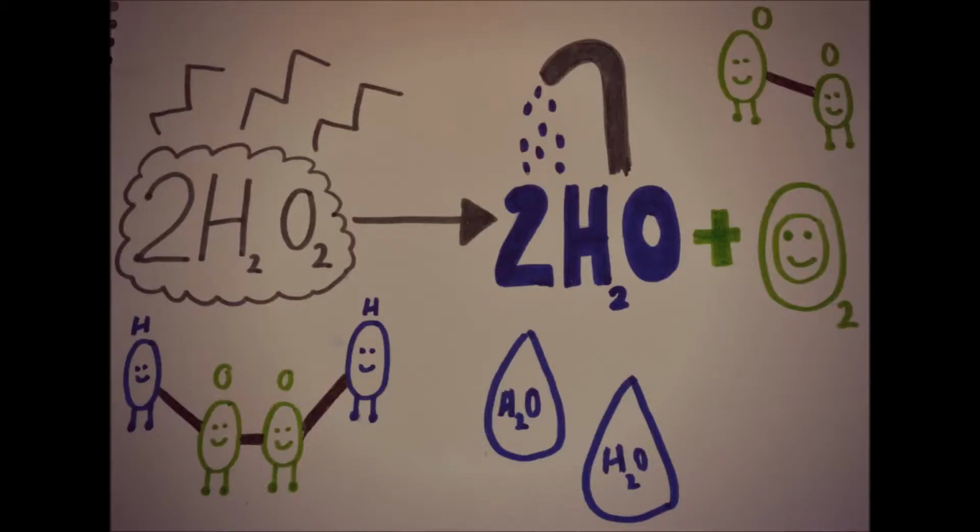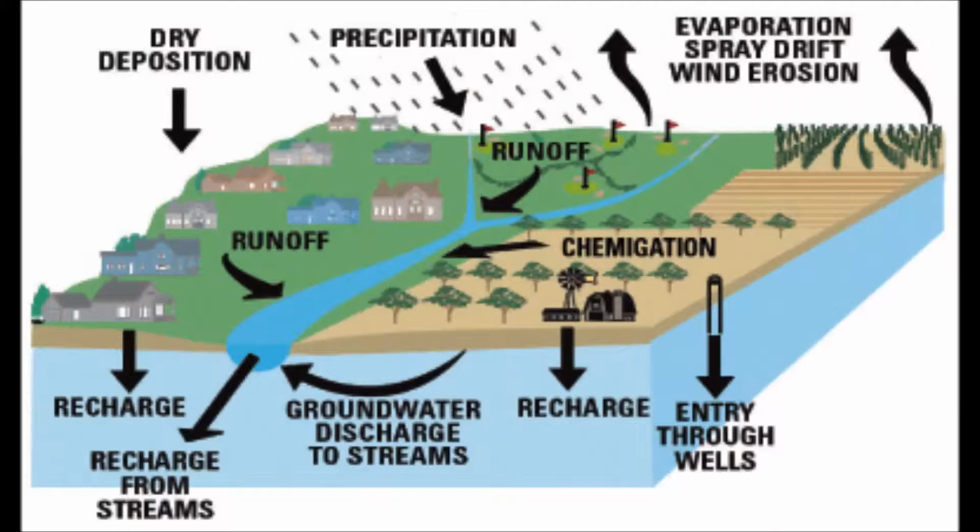Further research showed the hydrogen peroxide only broke down into water and oxygen when heated, or in the presence of certain metals. So how does this relate to the real world? If used in agriculture, hydrogen peroxide could possibly decrease the harvest amount. If it must be applied, it is best to stick to a low concentration.